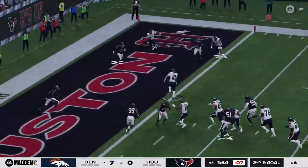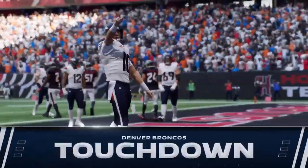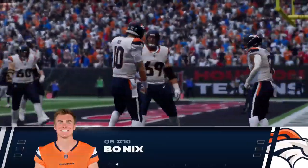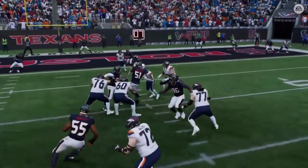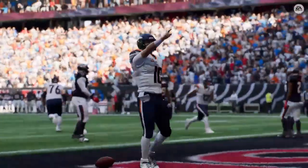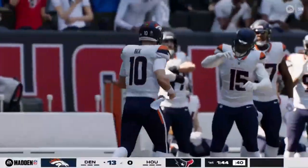Nix is going to keep this himself. And he is into the end zone for a Denver touchdown. Bo Nix, a 5-yard touchdown run. And the Broncos are off to a 13-0 first quarter lead. Another impressive drive, so they're 2 for 2, 2 touchdowns. Charles, a great start to this ball game for them.